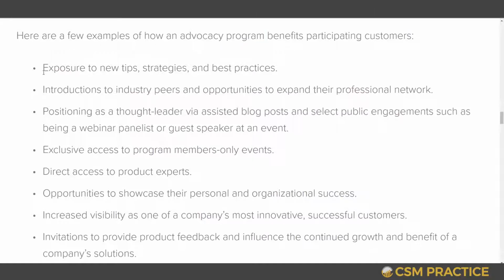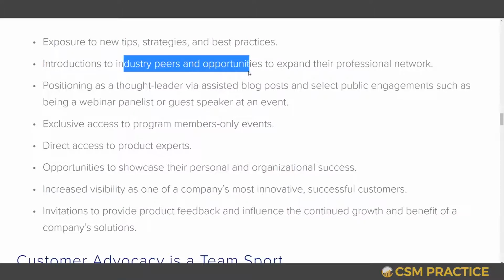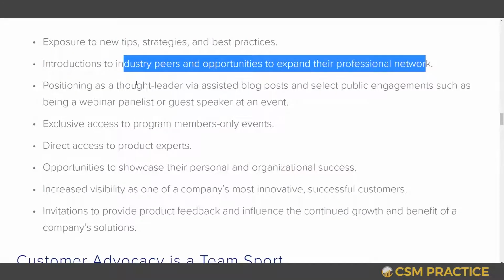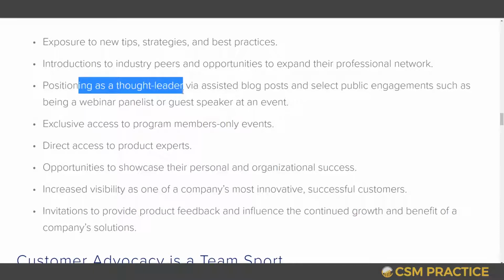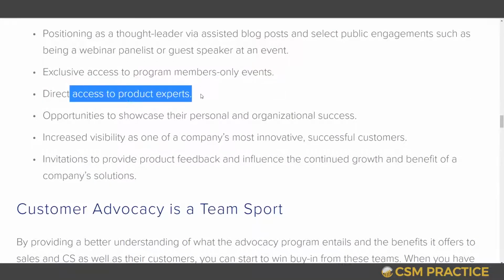And so these are some of the benefits that you can share with those who choose to participate. You need to think about the value that you're going to give back. This is typical when you have an advisory board set up, but you can do the same thing with your advocacy program participants by sharing just a little bit more with them so that it's a win-win situation. Introduction to peers and opportunities, to a professional network, position them as thought leaders because they're going to contribute blogs and speak at your conferences, exclusive access to program members-only events, direct access to product experts.